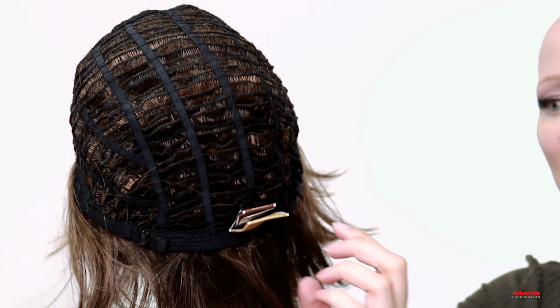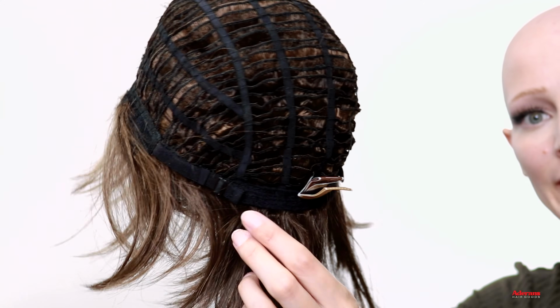Storm also features the Featherlight machine-made cap. Here's the cap construction for Storm. Again, it's the Featherlight machine-made cap. Here's what it looks like on the inside. And then you have the adjustable straps on the back.